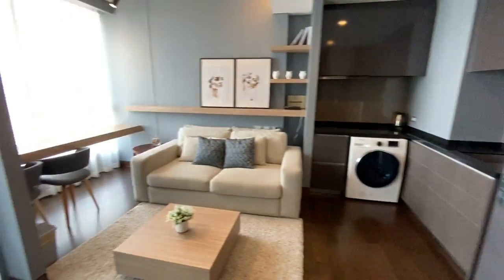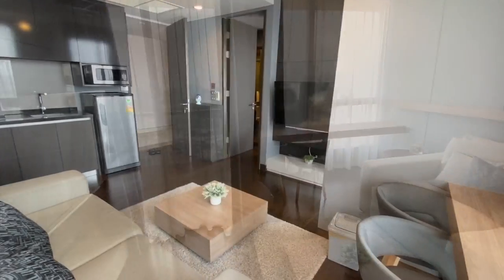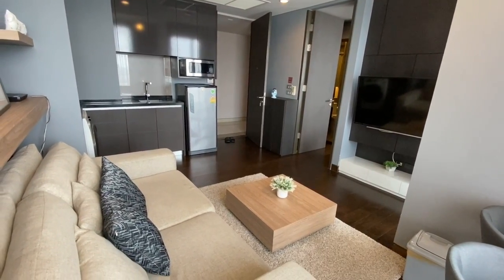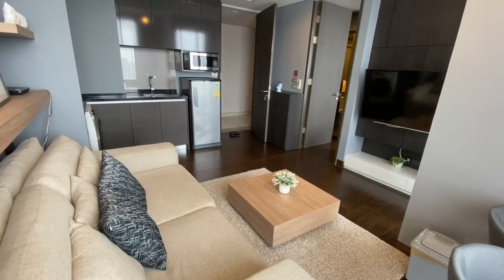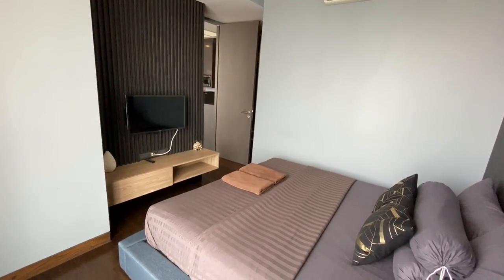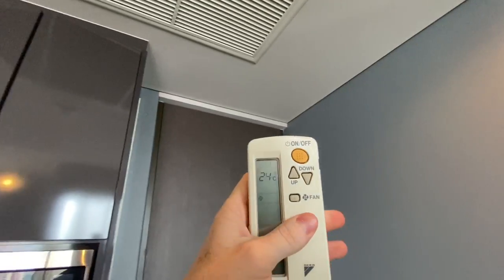Bedroom, bathroom. Not bad. Of course, there's AC in the main room as well.